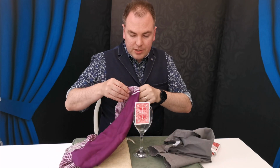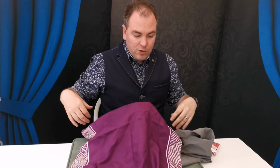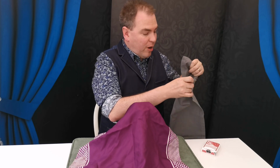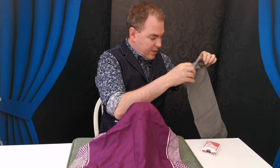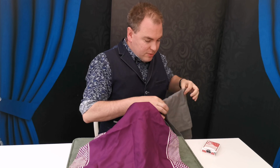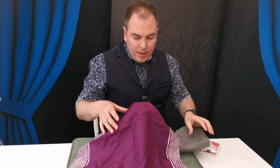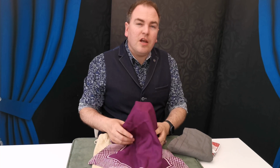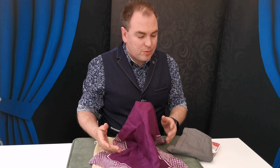The one that I tend to use is just a very lightweight silk pocket square. Because it's lightweight, it can't possibly be hiding anything, or so they think. It takes the form of the glass a lot easier, and you can see the card dangling in there quite nicely. It looks a lot more delicate, which makes it more impossible.